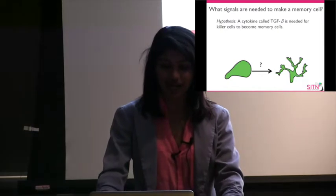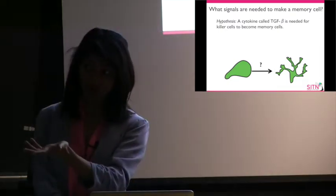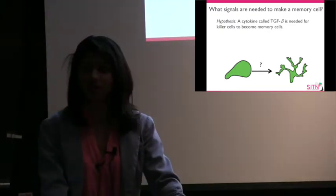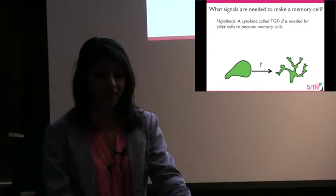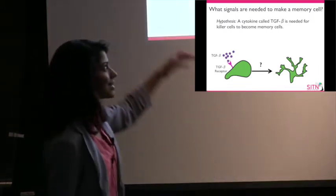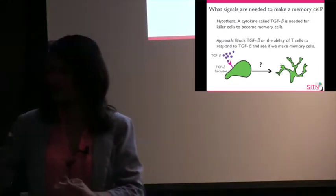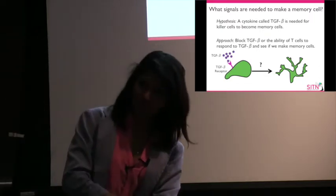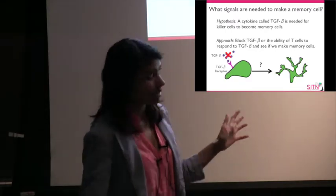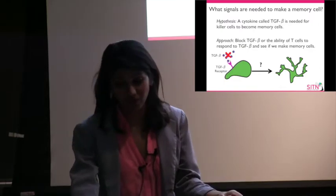So one of the ways that I would do this to see what's necessary, if TGF-beta is necessary, first I would also add that cytokine to the T cells. But the other thing that you can do is to block TGF-beta or the cell's ability to respond to TGF-beta and see if you can still make memory cells. So it's basically the same thing, just flipped around to see what's essential. So we can block these, and we're going to walk through an experiment that I've done, and we can do this by flow cytometry.